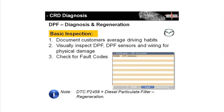Visually inspect the DPF, electrical sensors and wiring for damage. Rubber hoses connecting the pressure sensors can also overheat and melt. As you can see here, our scan tool won't decipher the DTC stored. Using the table in your training manual or software such as Autopedia, it's possible to find out what it means.